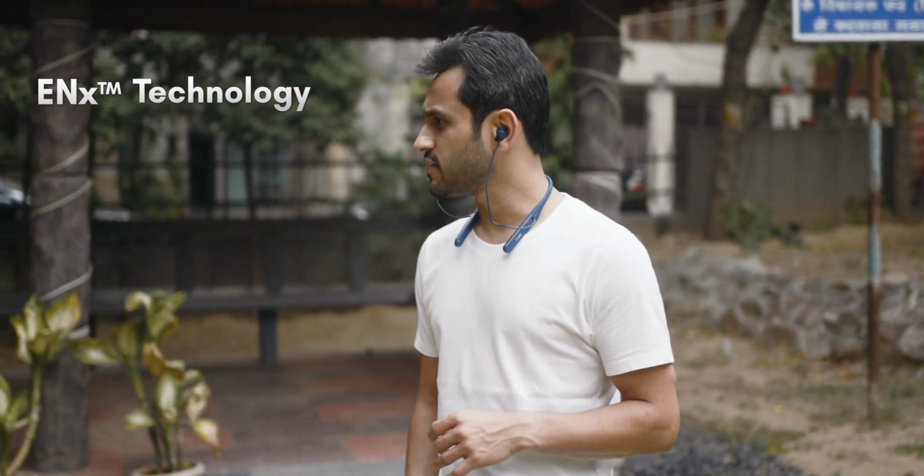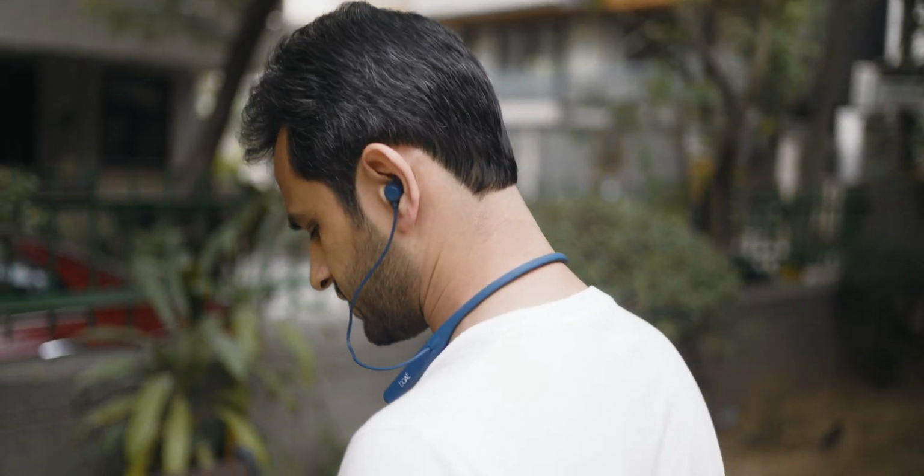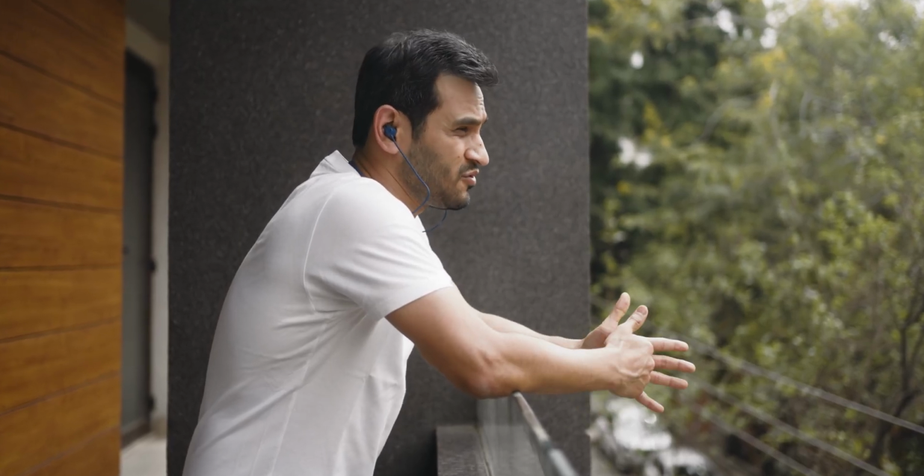And this makes it very convenient, especially for people who are in and out of calls all day long. You get a call, you just put them in. Once you're done, put them back. Both audio wearables have ENx Tech, which acts like a pseudo noise cancellation technique, cutting out a lot of the noise around you and ensuring that the person on the other end is able to clearly hear you.